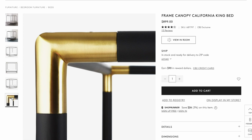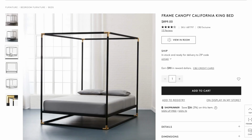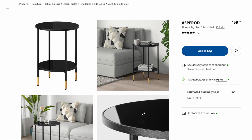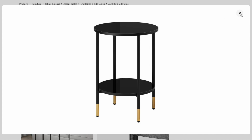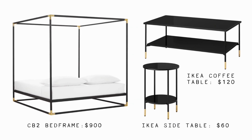And if you're watching this right now, Simi, check out these IKEA pieces. If Simi wants to tie the look of her bed frame into other areas of her apartment, she could get these at a much more affordable price than if she found similar ones at CB2.